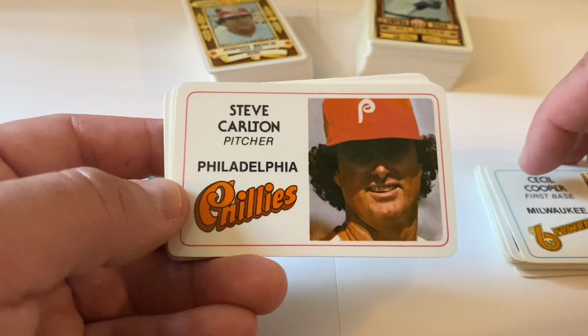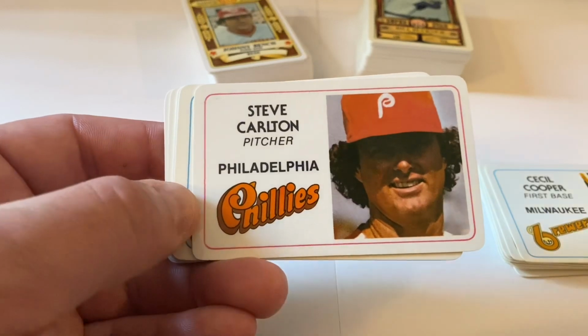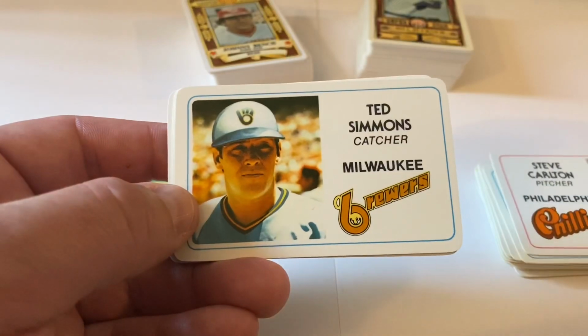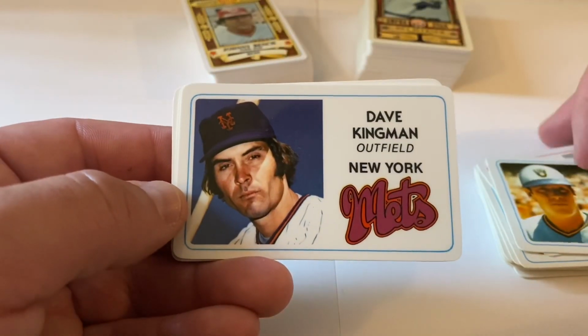That shot, we've actually seen a similar one, I think. These are probably secondary, third tier type shots. Probably a ton of them, and they decided to use them for this. Ted Simmons, recently inducted in the Hall of Fame. Nice one there. Dave Kingman.